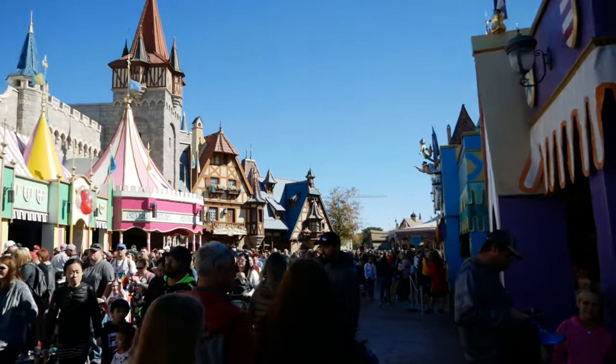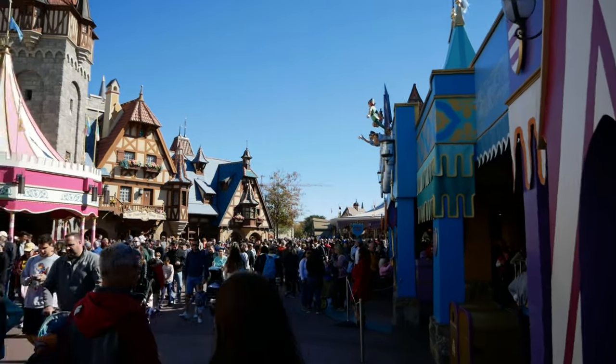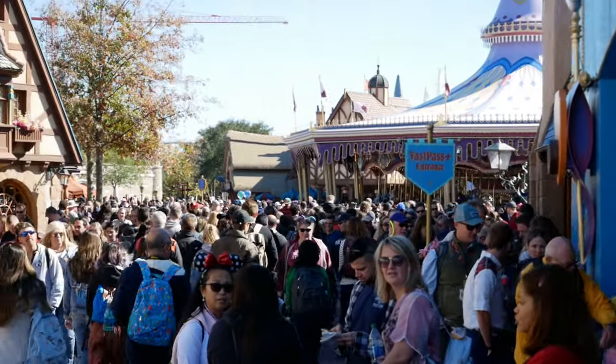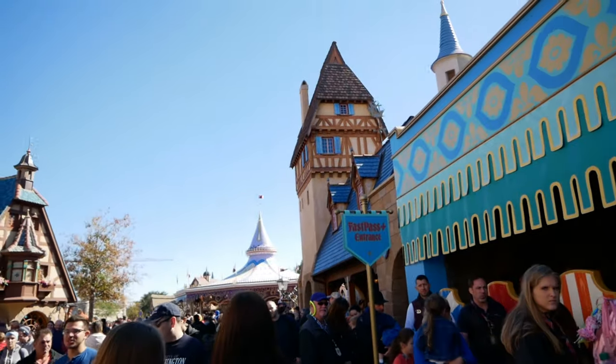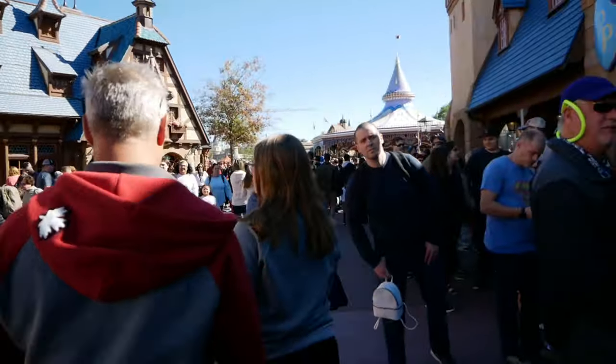The crowds really aren't too terrible, I gotta say. We expected much heavier crowds than this right here, although if you really look down in there, that is a sea of people. Okay, 110 for Peter Pan. That's a good indication of a busy day. Fast pass entrance, the line is going back, so even if you have a fast pass, you are gonna sit in line for just a little bit.